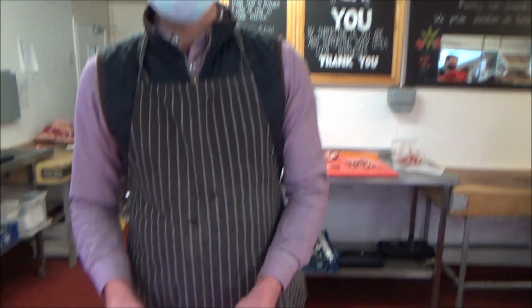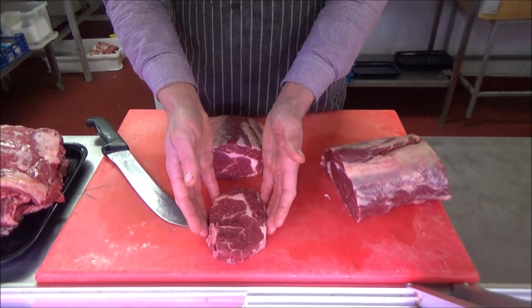Any oil in there or anything? No oil at all. Keep the pan dry, or else you get a lot of smoke in the kitchen and you don't want that. 3 minutes on that side, 4 minutes on that side. Don't move it around in the pan. It needs to caramelise and get a nice brown. The sugars within the meat need to create a nice brown crispy coating on one side.